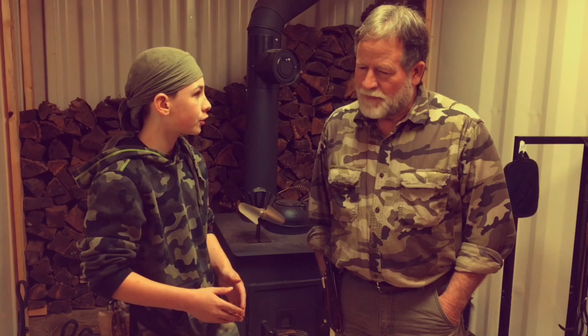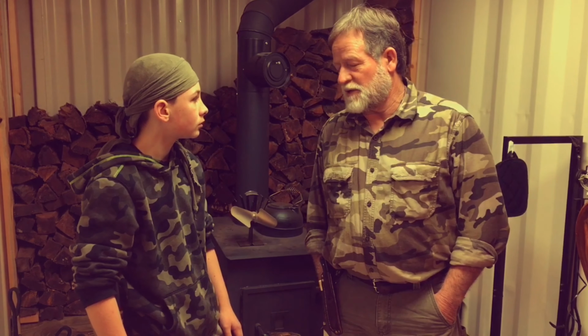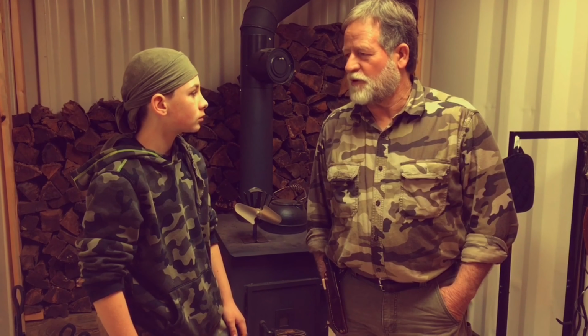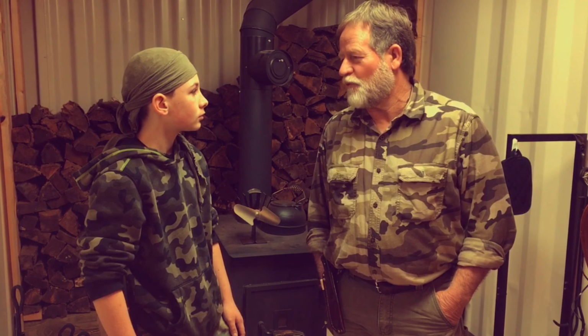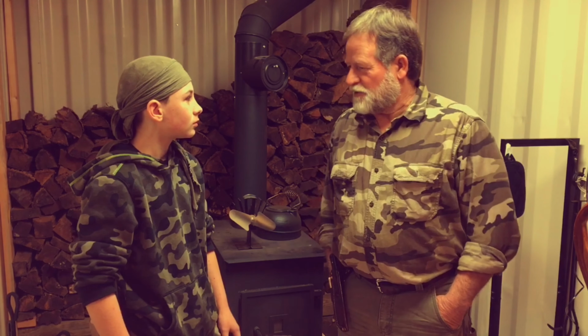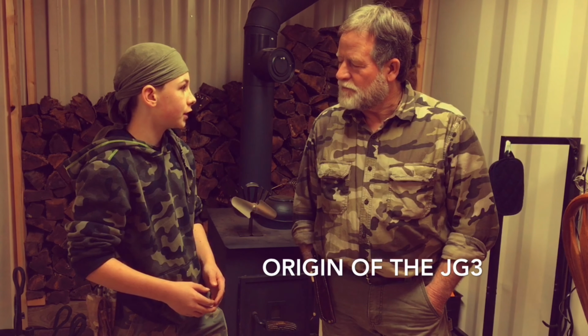Knob Creek Forge. I moved into the Knob Creek area. I started making knives. My first knife was in 1980, and I made them where I lived primarily then. But when we moved into the Knob Creek community, I just thought I'd call it Knob Creek Forge. So I've been forging long before that, but I finally gave it a name, I guess, about 16, 17 years ago. Where did you come up with, or when did you come up with the JG3 design?